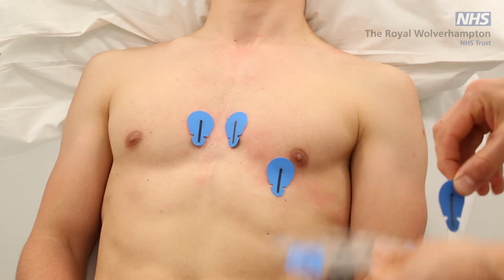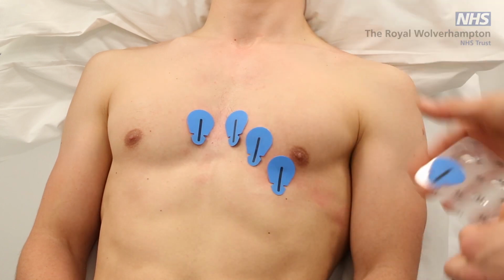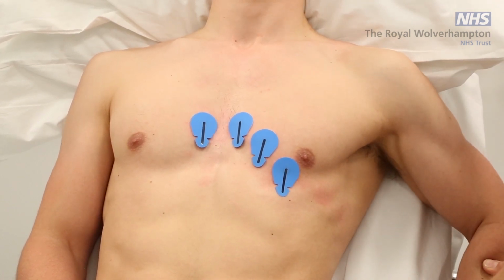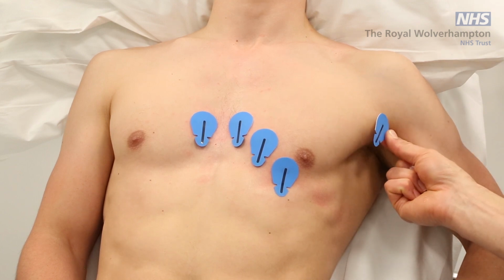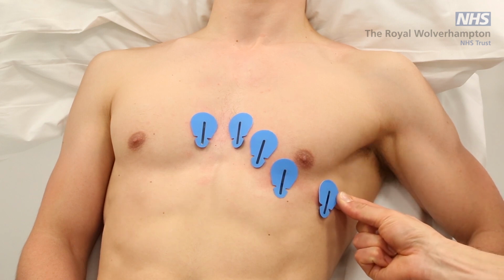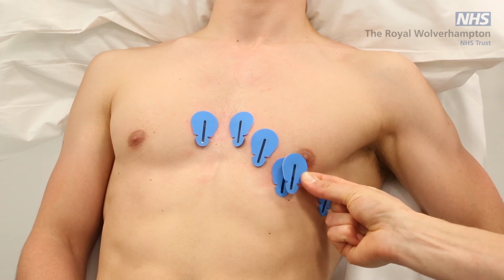The V3 electrode should then be placed midway between the V2 and V4 electrodes. The V5 and V6 electrodes should then be positioned in horizontal alignment with the V4 electrode. The V5 electrode should be placed on the anterior axillary line, while the V6 electrode should be placed on the mid-axillary line.